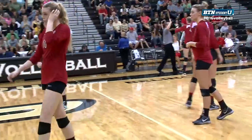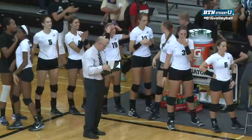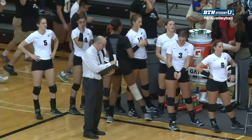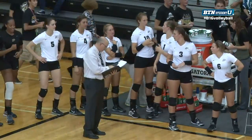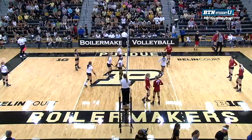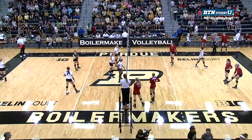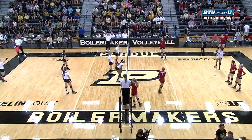Leading the way, Kiki Jones and Val Nickel with 6 apiece. Kiki Jones and Val Nickel in the middle have a pretty special relationship. They can find each other a lot of different places on the floor. Kiki Jones, an extremely athletic middle for Purdue, can hit the one-tempo ball really well, hits the first tempo ball away from the setter really well, moves around a lot. So Val Nickel really has a way of finding her whenever she needs her for a big kill.